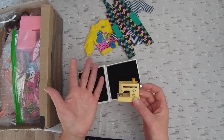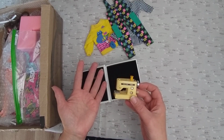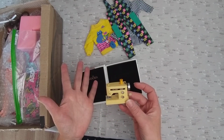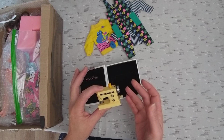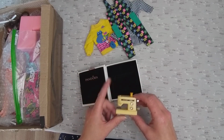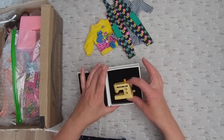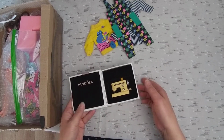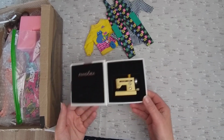I've no idea whether it is a Sindy. It said it was. I don't know. I don't care. I just thought it was cute. I just thought it was perfect sizing. And I just thought it was quite amusing that it came in the Pandora box. But look at that. It fits perfectly in there. So it's to keep a sewing machine in. So love that product. Absolutely love it.